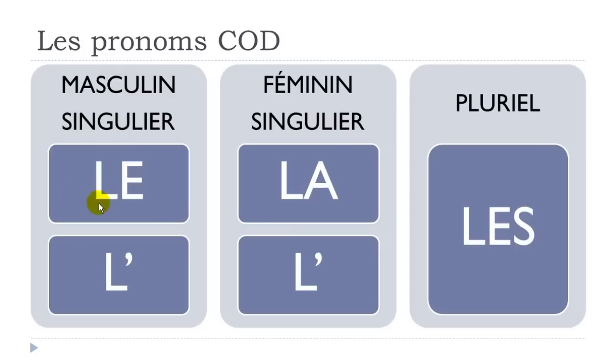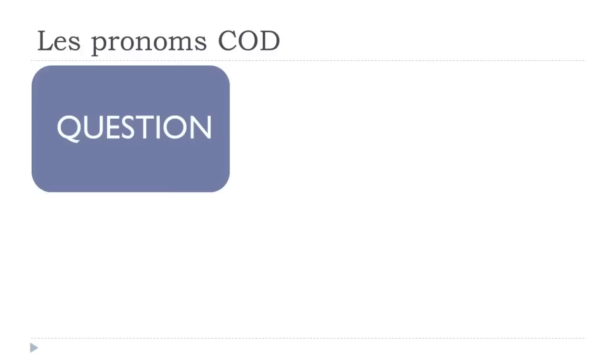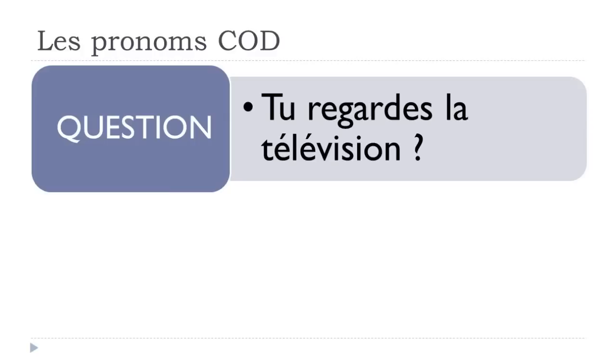So for the masculine singular form, it's le. For the feminine singular form, it's la. Okay, and then if they are followed by vowels, then you take the e and the a away, and then you get this l. Okay, and for the plural form here, it's les. All right, so let's see that in action now.